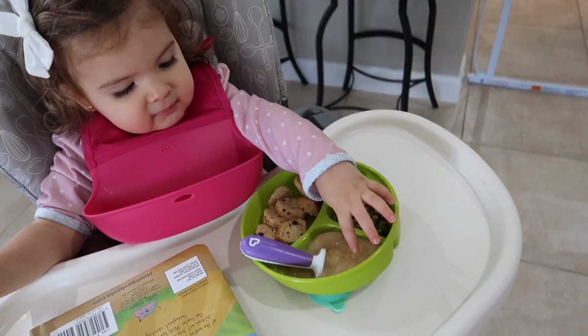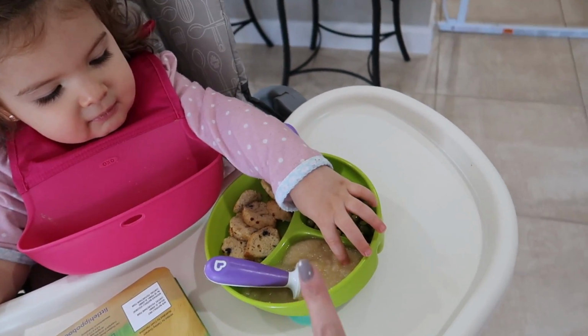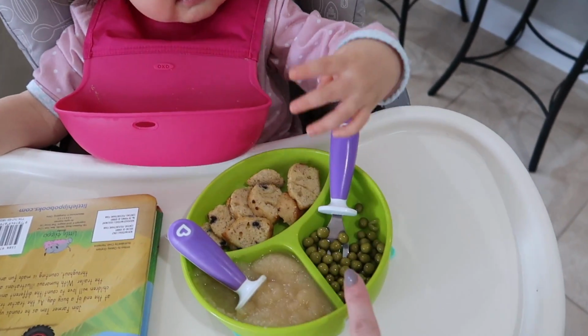All right, so she cannot eat that unless she has a bib. And one thing I like to do is I like to tell her what she has in front of her. So she's got applesauce, muffins, and peas.